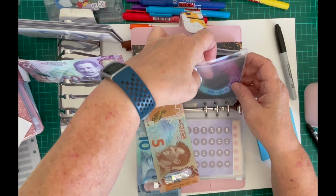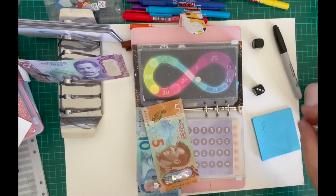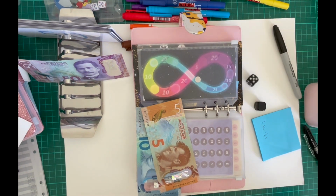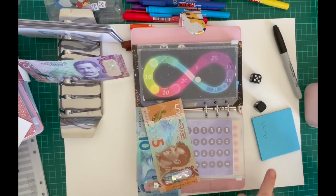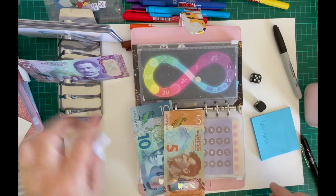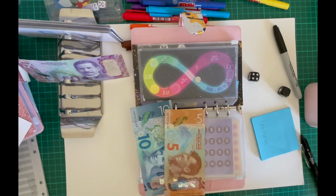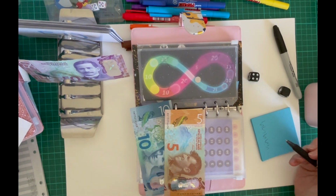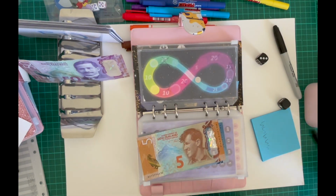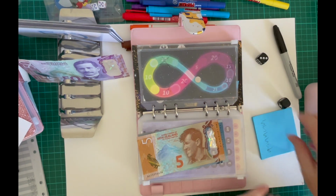Should move the magnet. Stay the same, so that's another 5. Stay the same, that's another 5. 5, 10, 15, 20. Stay the same, that's another 5, so that's 25, 30, 40. 5, 5, 10, 15, 20, 25, 30.